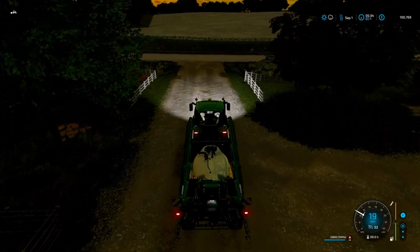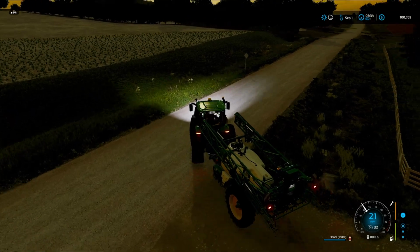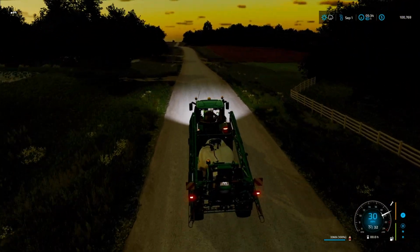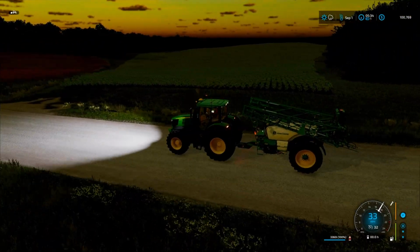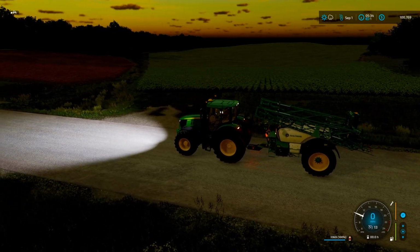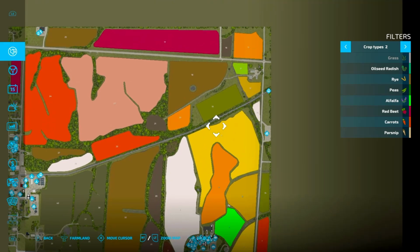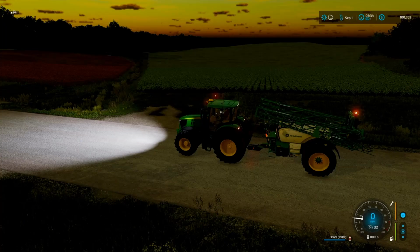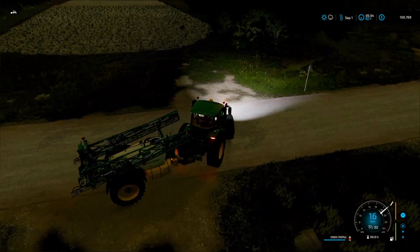Right, 3,360 litres for a couple of hundred pounds. I'll take that any day of the week. Get the beacons on. What is the quickest way to wherever we're going? We are here and we want to be here, so I need to turn round and go up this road there. Alright, spin round.